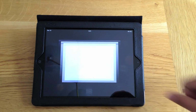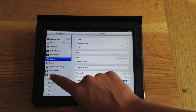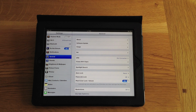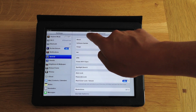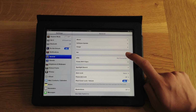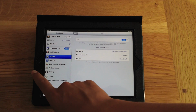Now if I go to Settings, you'll be able to notice a few changes in here, such as the Do Not Disturb. Do Not Disturb basically means that your iPad will not bring up any notifications, alerts, etc. And you know when it's on Do Not Disturb because it has this moon icon in the status bar. You also notice that in the General tab we have Siri. With iOS 6, Siri is now fully built in to the iPad, and I'll show you what I mean by this.